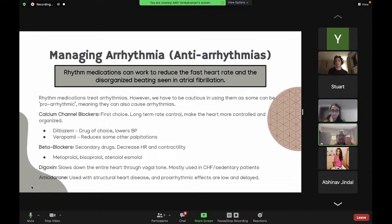Aditi also mentioned that beta blockers such as bisoprolol, metoprolol, atenolol, for example, any ones that end in olol, are a secondary drug which can also be used as an antiarrhythmic. These medications work by decreasing the heart rate and the rate of contractions, which slows down your beats per minute, and in that sense works to manage atrial fibrillation. Finally, there's also digoxin. Digoxin has an effect on your parasympathetic nervous system, the part of your nervous system which helps you relax. It stimulates that part of the nervous system, which then slows down the electrical conduction in a certain part of your heart, which decreases your heart rate.